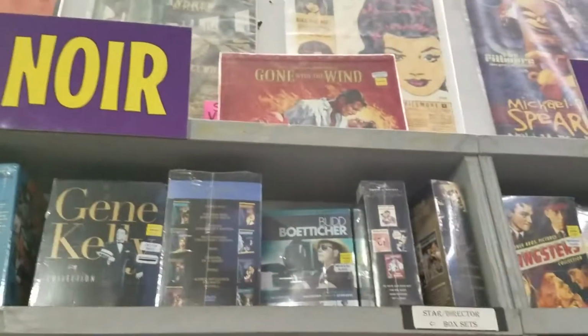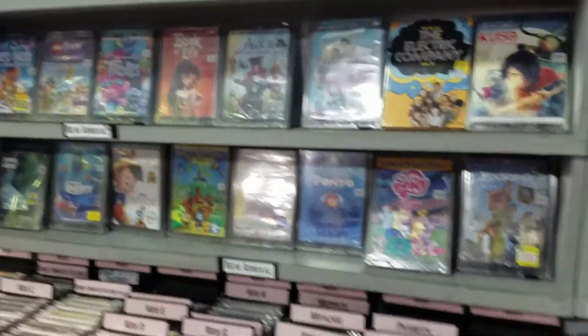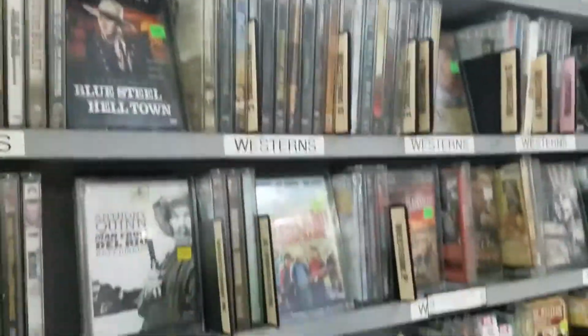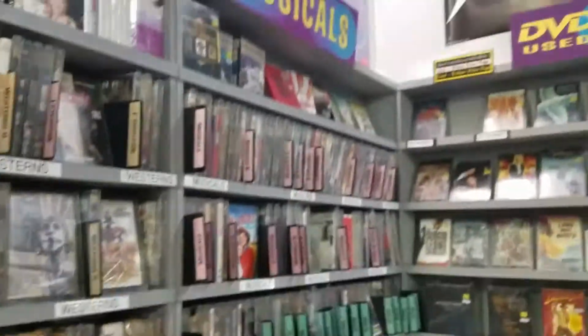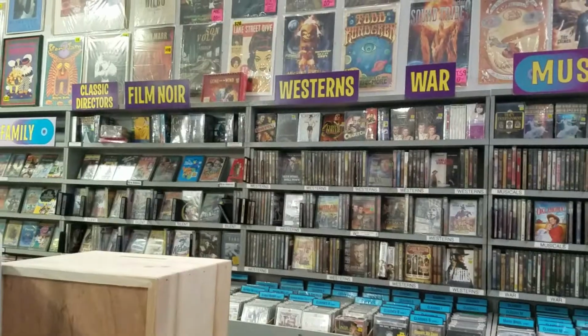But it looks like Amoeba is downsizing their movie collection. So it has come to the point where movie stores are going to slowly cut down. They're going to get rid of movies because no one's buying them, which means it'll be harder to find these out-of-print movies and stuff like that. But let's just go walk over there, I'll show you.